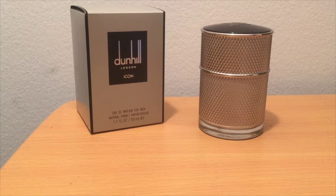Did it work? I'm really not well versed enough with Dunhill to make that determination. I can tell you that I have a lot of respect for this house, but it's never a brand that I really felt that interested in. You know, I used to sometimes, when I had extra money in high school, smoke the Dunhill cigarettes, but other than that, and the one fragrance that I wore, I don't really have a huge history with Dunhill.